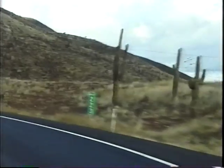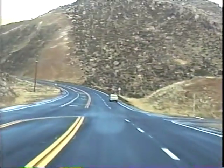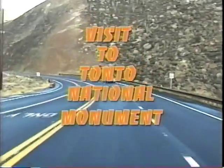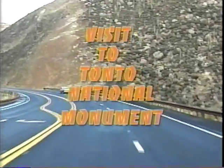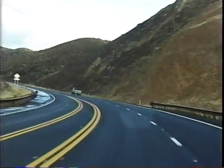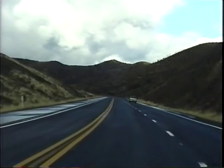Headed to the Tonto National Monument. Early in the morning, it's a little after 8 o'clock, and it's rained a little last night. It's overcast, about 50 degrees, and Jim and Ann, Betty and I are ripe with anticipation, headed on another adventure. Yes, headed on another adventure.